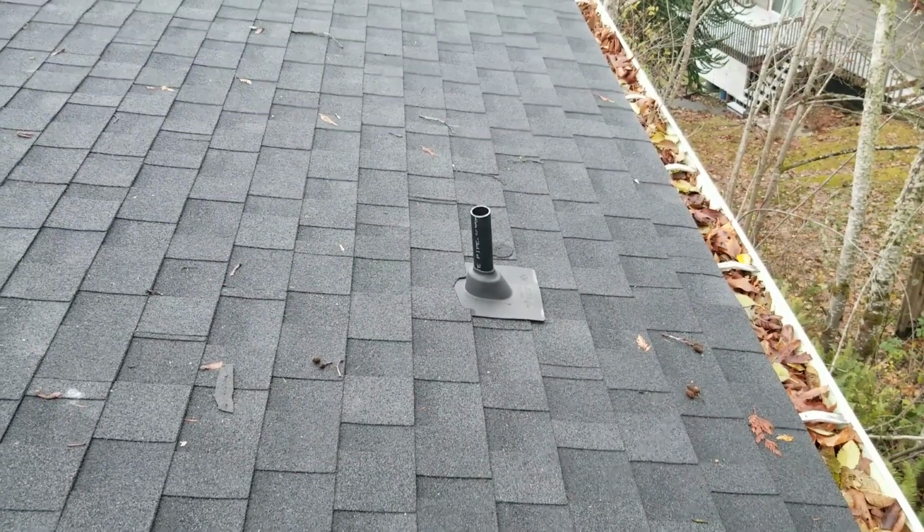So a natural and common question we get is if people should get a home inspection on new construction. And I'm just going to show you a few things I'm finding on a roof right now of new construction that just kind of shows a good reason why you should get an inspection even on your new construction build. So just a couple things in this one spot.